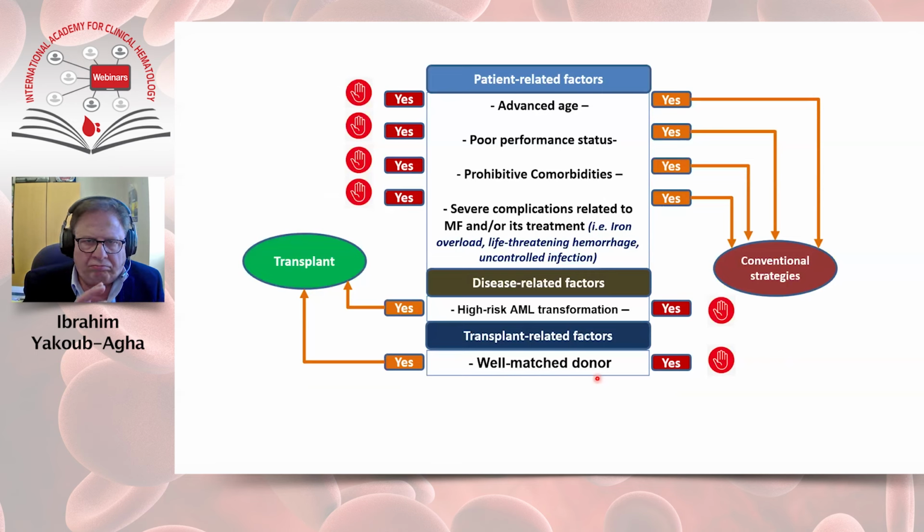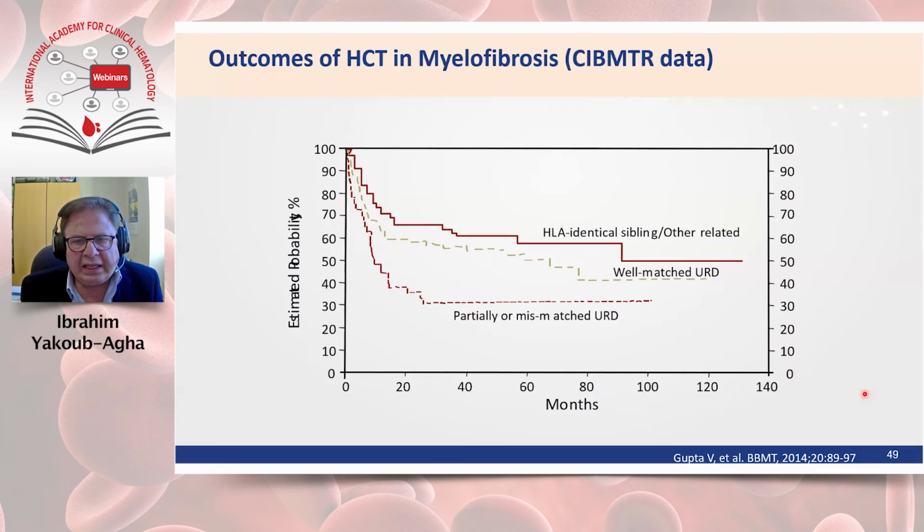So now your patient is fit and the patient is at risk of transformation to AML. So you need to look at transplant-related factors, especially the donor. If you have a well-matched donor, it's really a good point to go to transplantation. This is old, 2014, but as you can see here, when you have a matched donor, you have better survival than patients who received a partially matched or mismatched HLA donor.